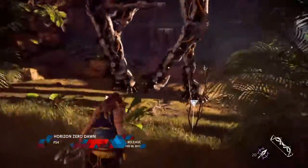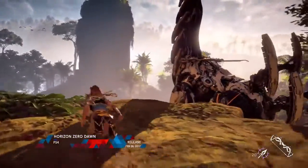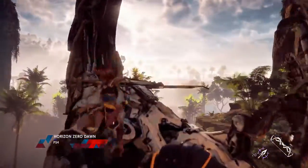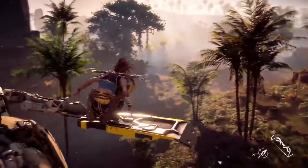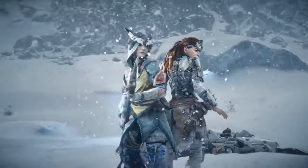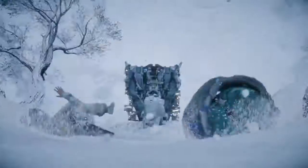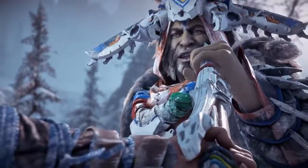Guerrilla Games built an amazing, vast open world that's just as beautiful as it is big. The world is filled with lush green vegetation that you can see blowing in the wind, and the glow from the machines against the environment from sunset through to the next morning looks so damn good. And now we have the Frozen Wilds, which has a whole new environment, a beautiful snowy tundra that's just waiting to be explored. Good job, Guerrilla, you guys really killed it on this one.